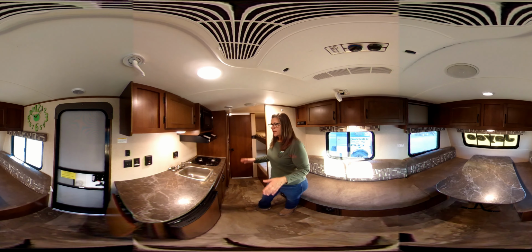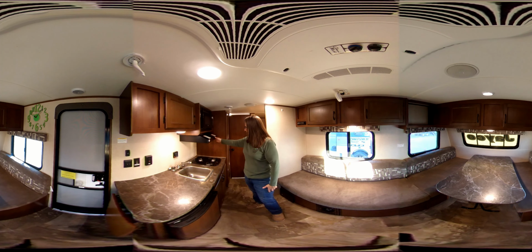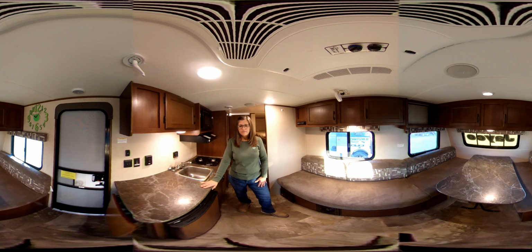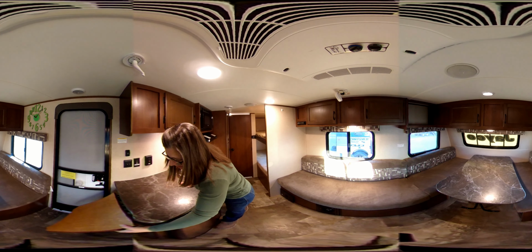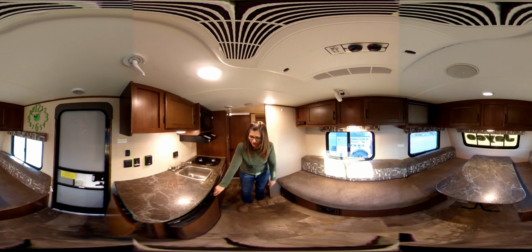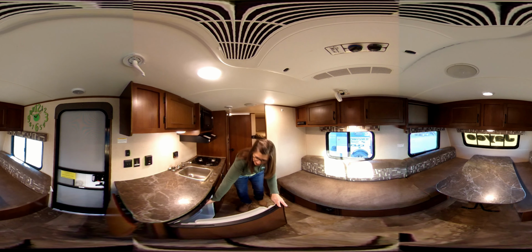Across from the seating area, you do have the kitchen that is equipped with your microwave. You have a hood vent with lighting and a 2-burner cook stove. Sink for your cleaning, and then some pretty good counter space for this small little camper. And it looks like the previous owner even added an additional little cabinet area there. And then underneath here is your Norcold refrigerator, and it does have a freezer box inside. This does run on gas or electric.